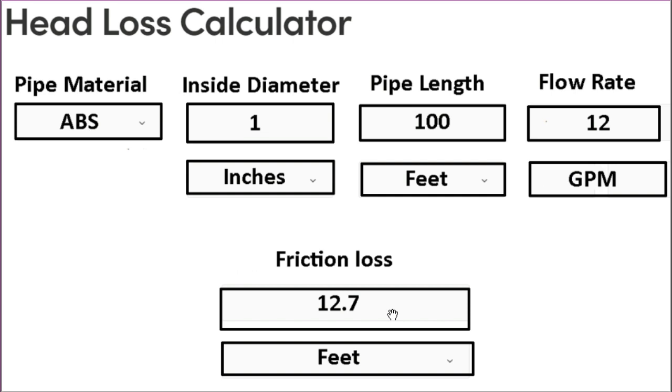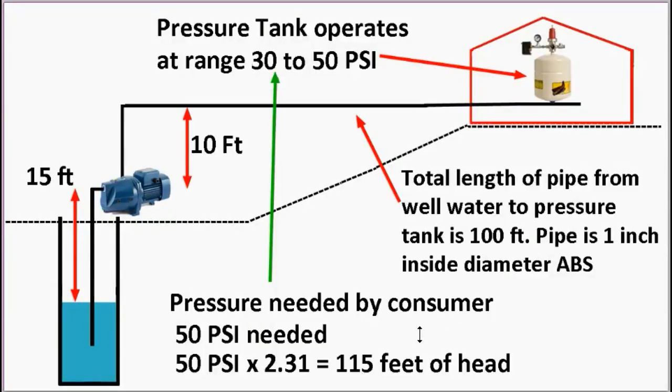One quick note about this is I tried a bunch of different head loss calculators and they all gave me different numbers. So you may want to try a few before you decide how much your head loss is due to friction. Consumer head is calculated by noting the pressure needed by the consumer once the water reaches the consumer.